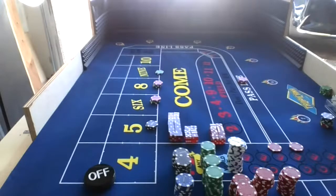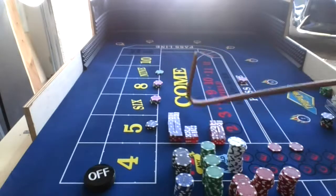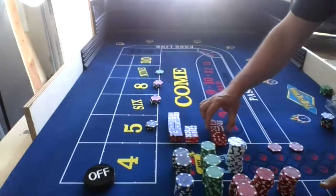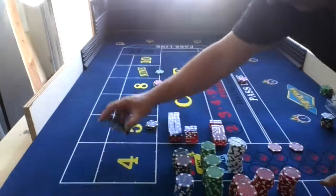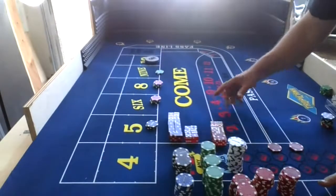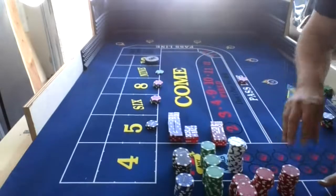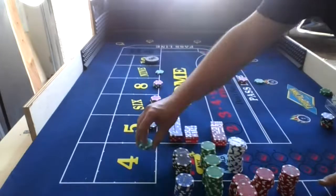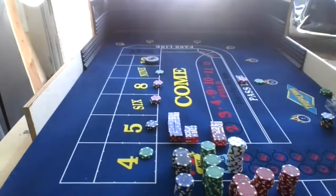All right, here we go. Dice are out. 6-4, 10, and we have nothing on the 10. So that, my friends, was a wasted roll. Oh, what's our point? I don't even know what our point is. Okay, we had the 5, we hit the 5. Oh, we don't have a point. 10's our point now, because we hit the 5, we hit an 11, we hit an 11, then we hit a 10. So 10's the point. I'm going to put $50 behind the 10. I'm going to go ahead and put $50 on the 4 as well.